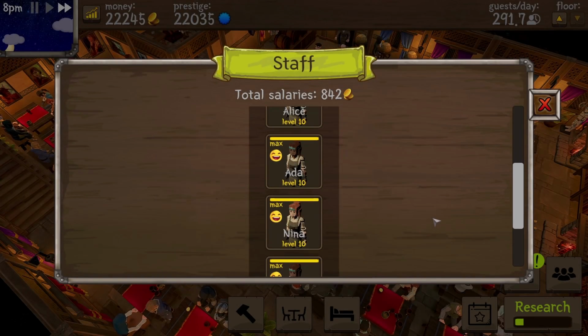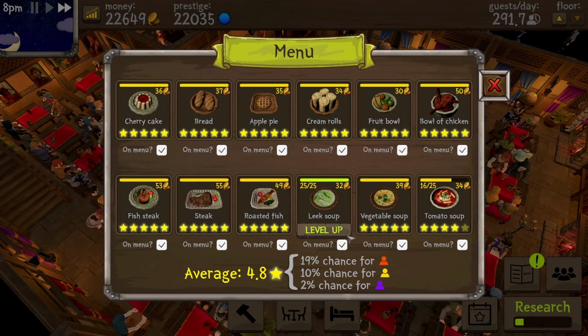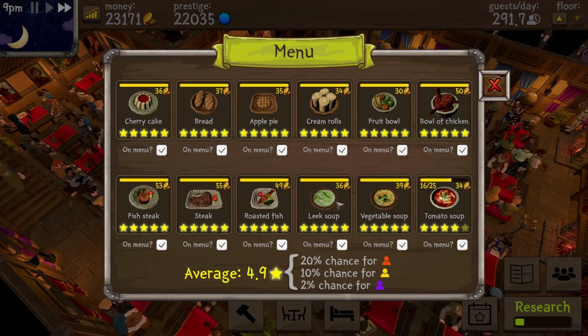All of our staff are now level 10. Every single person is the maximum level they can be. And I think as well, have we leveled up the leek soup? The leek soup has beaten the tomato soup in the quest to level up second. I mean, that's come from a long way back.